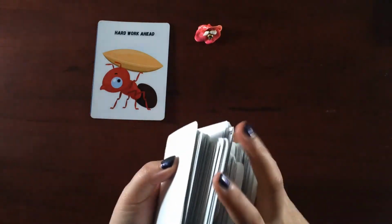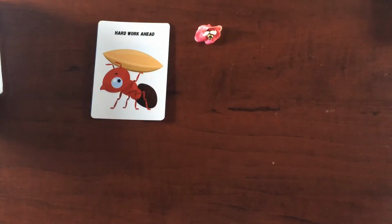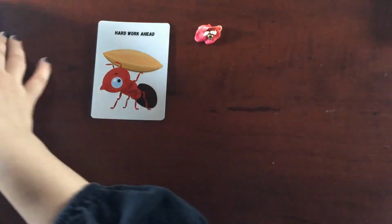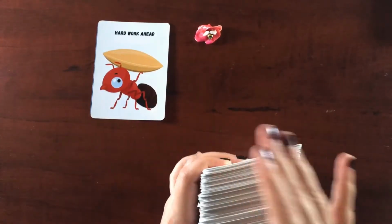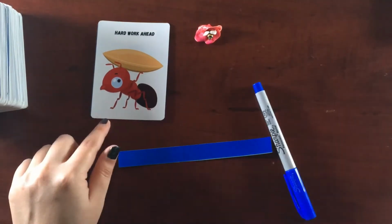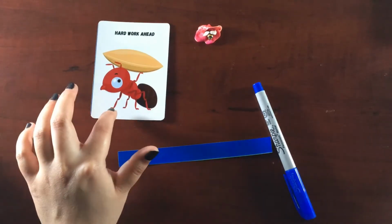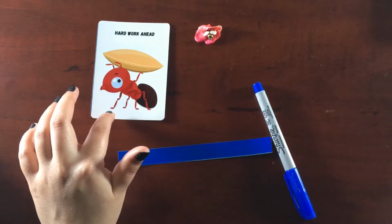Okay, what else wants to come out for pile one? What is pile one's situation? Why are they working so hard? What are they working so hard for? Okay. Actually, before I get another card, let me just get some keywords for this card and see what it means to you guys. Why is the work hard ahead card here for pile one?